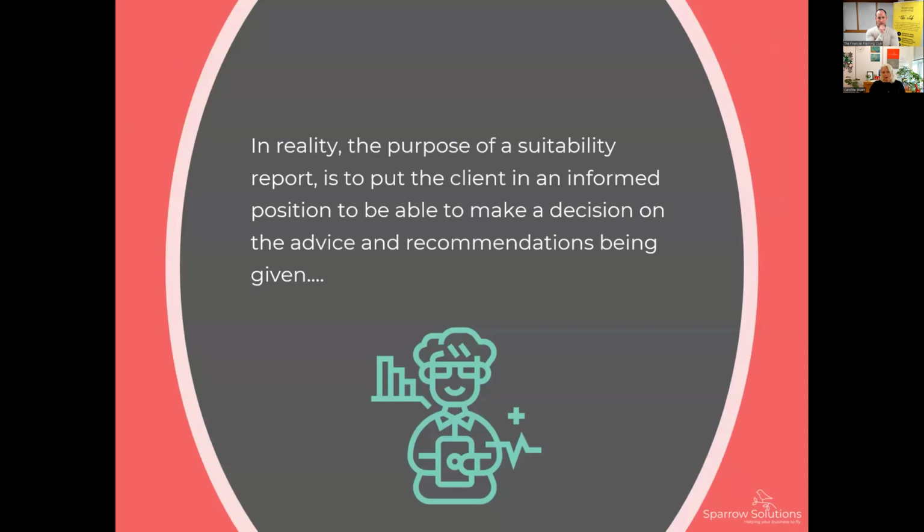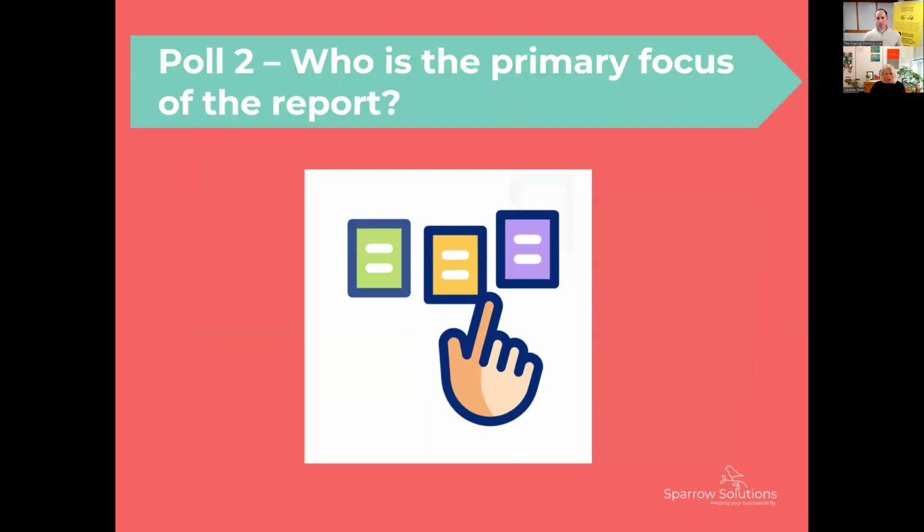However, we all know that it's a regulatory requirement to provide a client with a suitability report. But the purpose of a suitability report in reality is to put them in that informed position that we were talking about before, so that they're able to make a decision on the advice and recommendations being given. However, sometimes with some reports, it might not always feel like that's the case, or that's the driving force behind it. And you'll see what I mean by that in just a moment, because Lee's got another poll for us.